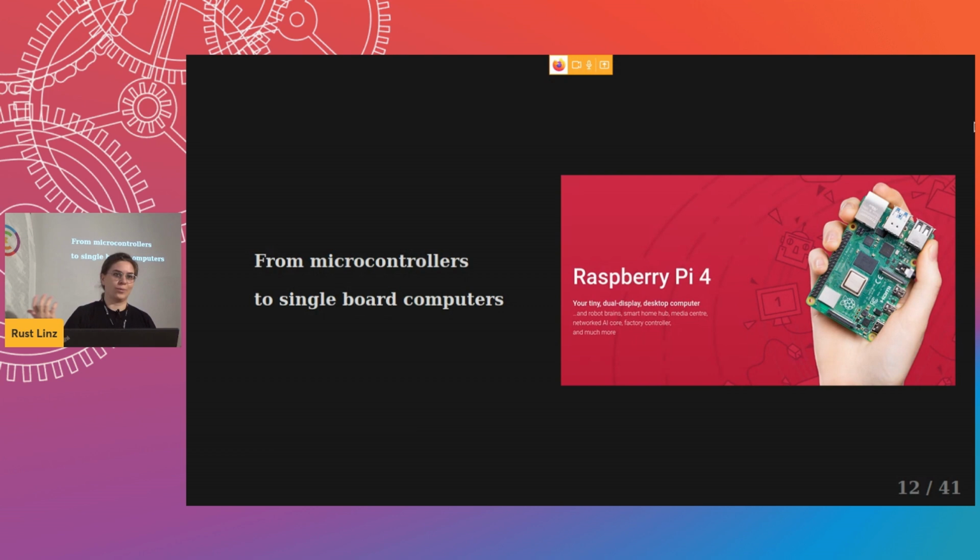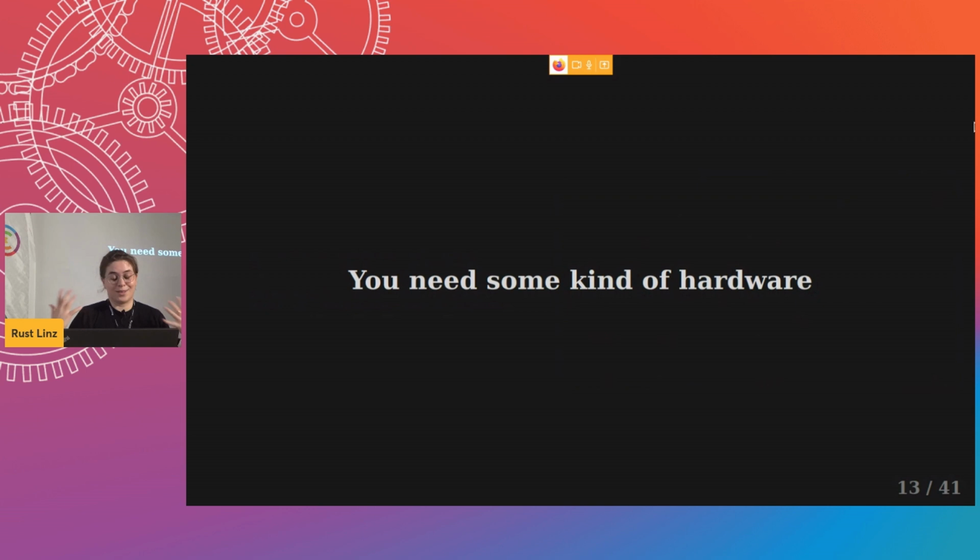But the thing is, if you want to get into embedded, you need some sort of hardware to play with it. There are emulators, but I think the fun is actually getting this tangible feeling of: I'm programming, but I'm programming the hardware. There's something there.